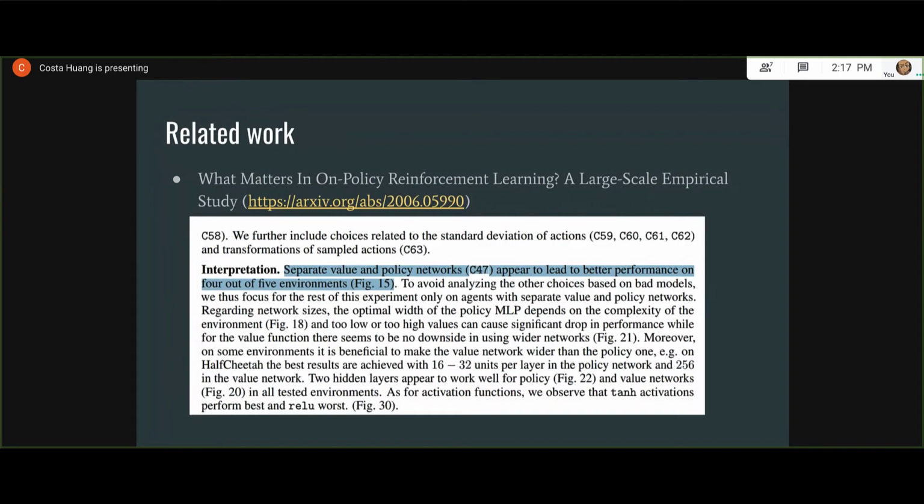Another related paper on this topic is What Matters in On-Policy Reinforcement Learning, a large-scale empirical study. I've linked the paper over here, but it's basically saying they have done some experiments on whether to separate the value and the policy network, which is related to this topic. They say separate value and policy networks appear to lead to better performance on 4 out of 5 environments, which is pretty big, but it's also only 5 environments.